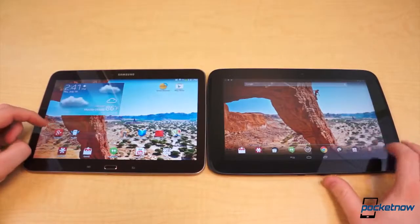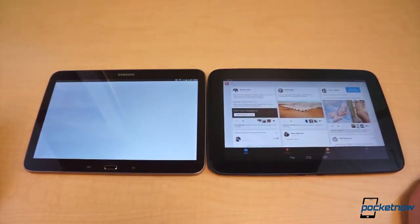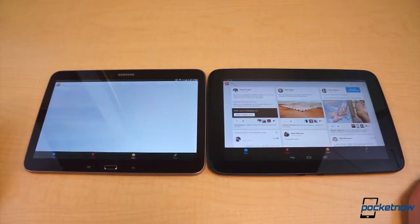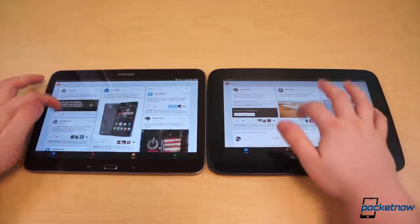The Nexus 10 has twice the RAM, meaning it's much better suited for multitasking. After opening just a handful of applications on the Tab 3, some previously opened applications would be purged from memory and would have to reload, where the Nexus 10 could easily pick up where we just left minutes before.